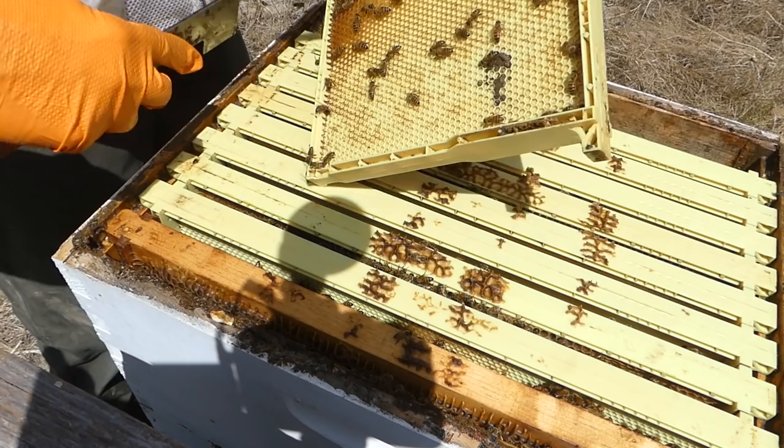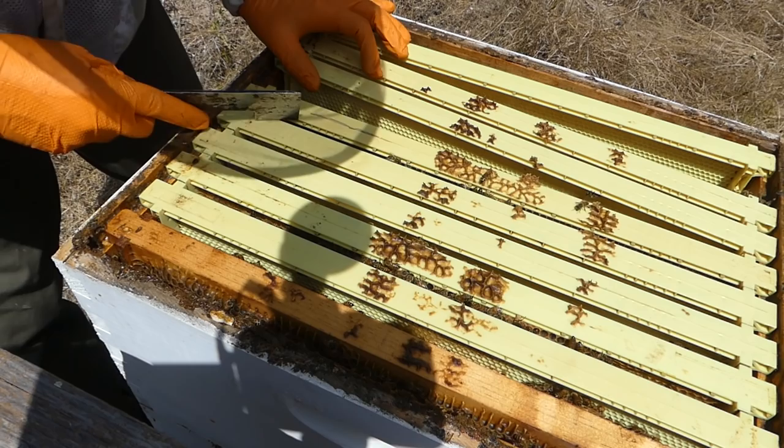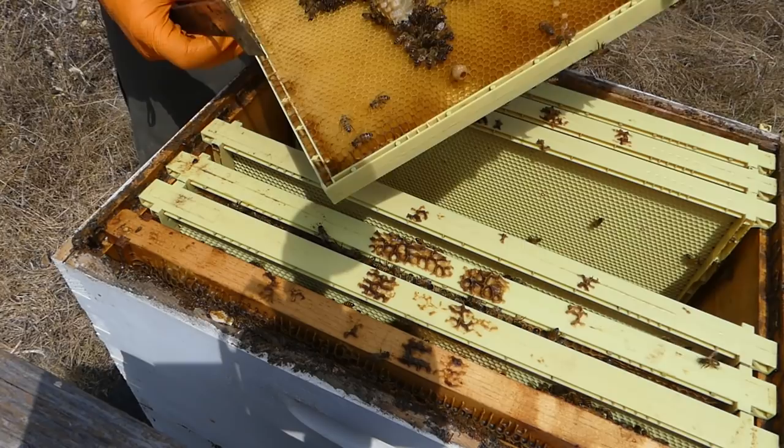So there's empty frames, partially full, empty, partially full. Looks like I checkerboarded or staggered this one. Do they have any brood up here? That was a little bit of cross comb there. Here's one that has a lot of... Oh, looks like they have a little queen cup started on the bottom of that one. That's some wonky comb going the wrong direction.